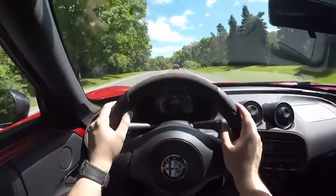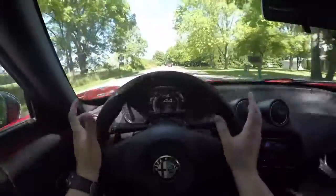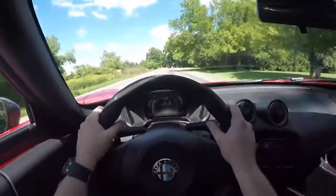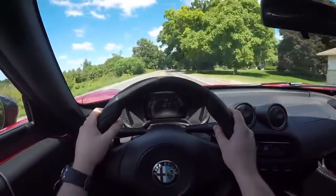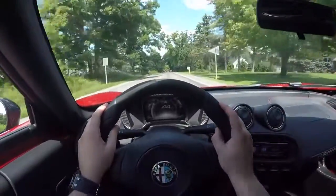In short, the 4C is incredibly fun to drive. Nothing exemplifies what it's like to drive a 4C more than just having me shut up and showing you the exhaust note and the blow-off. So here we go. Let's get some 4C noises.